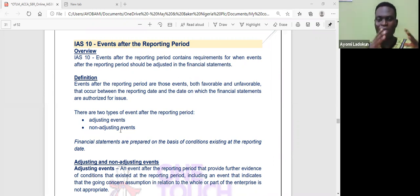Now, let me give an illustration. Let me choose January to December as my accounting year. That's my accounting year, or they also call it financial year. But in ACCA, they normally use October or April to the next year. But let me just use January, at least for you to understand first. January to December, that's my accounting year. So let me use 2020, ending December 2020. So I prepare my account for that year, all right?